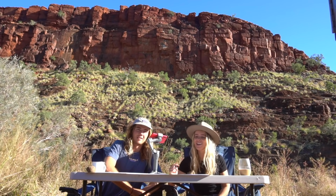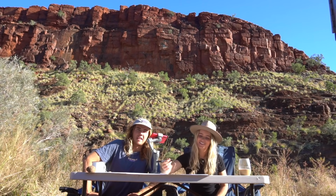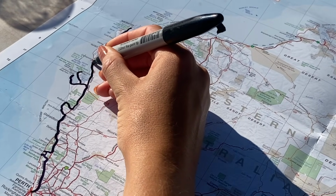Already 2 months in. Yeah, 2 months in. So the next stop on our list is a major town. We left Shark Bay and we made the long drive up to Warramwall Station, which is just before Carnarvon.